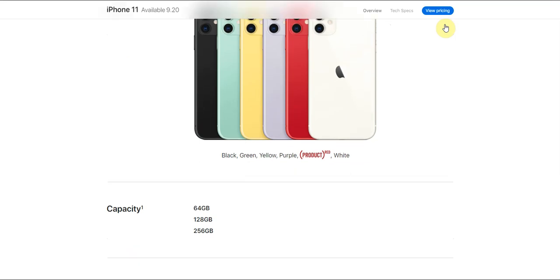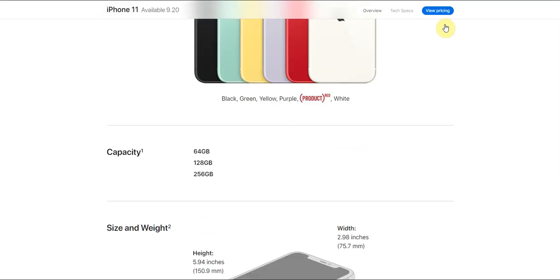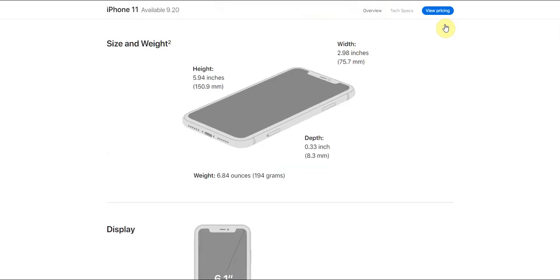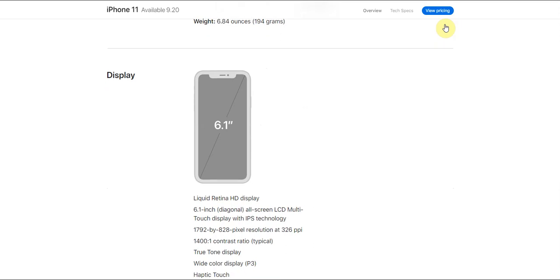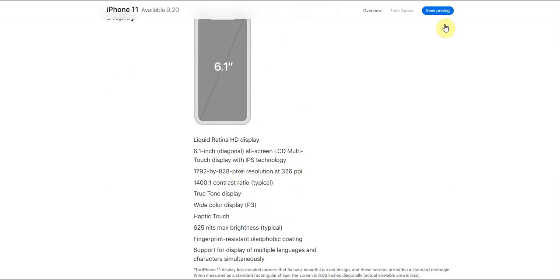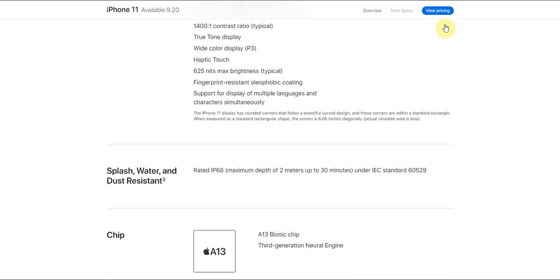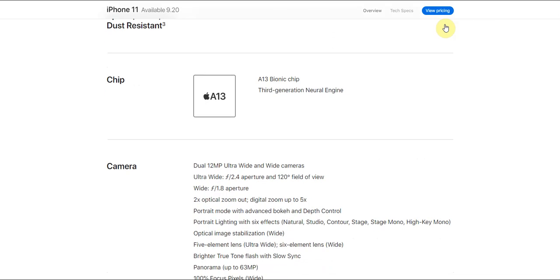If you have an iPhone 11, 3 storage options: 64, 128, 256 gigs. The height of the iPhone 11 is 5.94 inches, the width is 2.98 inches, and the depth is 0.33 inches. The iPhone 11 weighs 6.84 ounces, with a 6.1 inch display at 1792 by 828, the same PPI it has had since the iPhone 4. The chip is the A13.